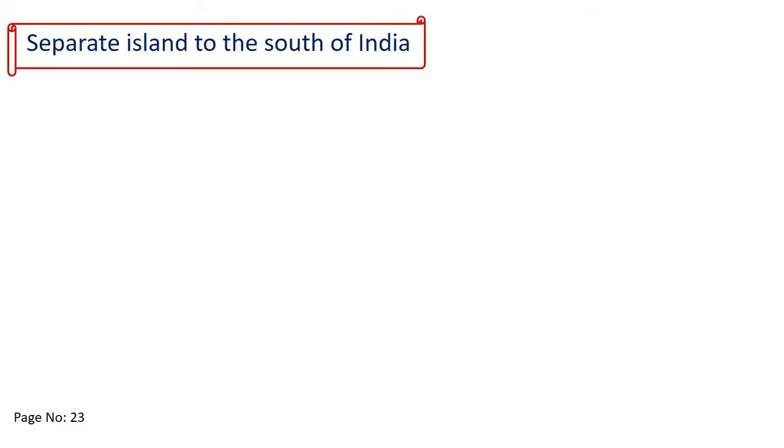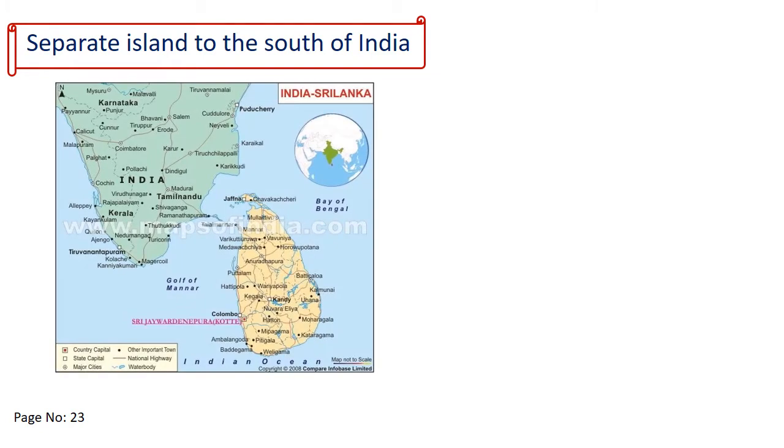They found Sri Lanka. Sri Lanka is located as a separate island from India, but very close. So Sri Lanka was important in protecting areas in India from other Western nations. So the first importance of the location of Sri Lanka is that it is a separate island to the south of India.